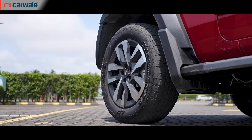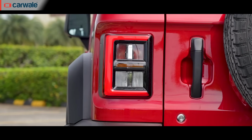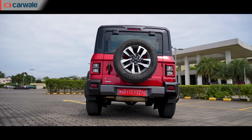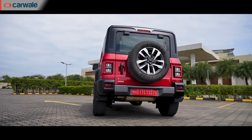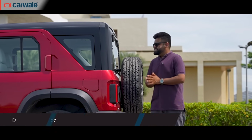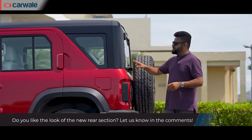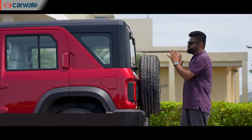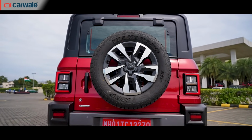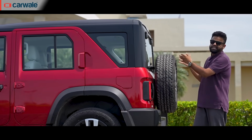Other bits include these chunky looking alloys for the 19-inch wheels, exposed door hinges, new LED taillights, pillar mounted rear door handles, and of course the additional doors and a completely new extended rear section. Let me know what you guys think of the design in the comments below. Do you think this rear section looks good with this dual tone shade for the canopy and the bodywork, or this would have looked better in a single shade of red? Overall, I think this setup looks better in pictures, but I'm also keen to find out what you guys feel about this design element.